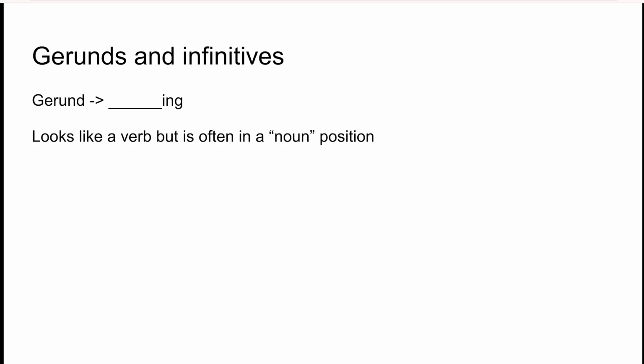For this video, we're going to have a quick look at gerunds and infinitives. All right, so first question probably is, what is a gerund? What is an infinitive? So a gerund is an English word that ends in -ing. So going, doing, trying, having. Now, what makes this special is it looks like a verb, but it is often in a noun position.